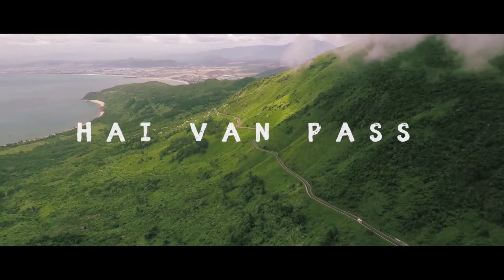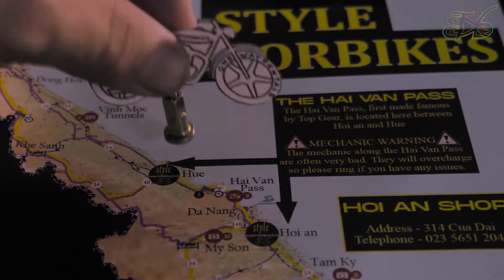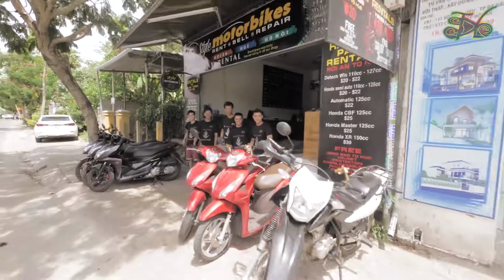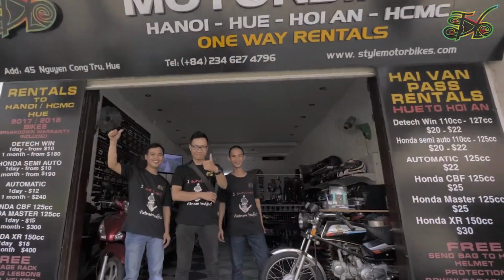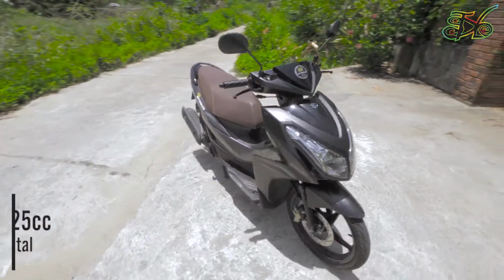So you're looking to experience the Hai Van Pass. With Style Motorbikes, we have a store located in both Hue and Hoi An, making one-way rental between either destination simple and easy. We have friendly and helpful staff at both stores and also a wide range of bikes to select from, our Suzuki Impulse being the most popular.